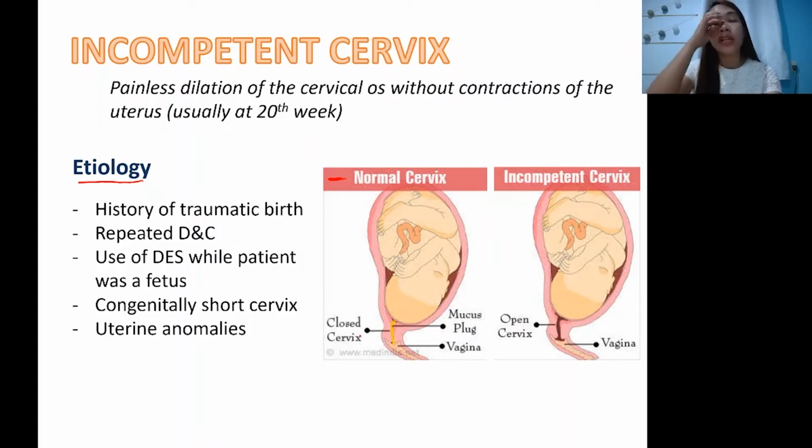Ano pa? For example, in the previous pregnancy, pagkapanganak ng mother, kinailangan natin gumamit ng forceps to assist the delivery. Although, when we use forceps, it doesn't really mean na traumatic na agad yung birth. But if the forceps delivery was not done properly, then we can consider that as a traumatic birth. Siyempre, class, matutraumatize yung cervix. That's why, in the next pregnancy, pwedeng maging incompetent na siya. Hindi na niya kayang gawin its purpose to keep the pregnancy intact.